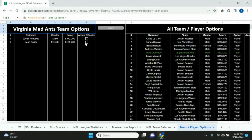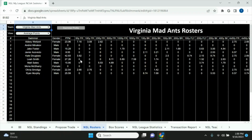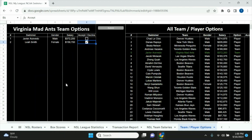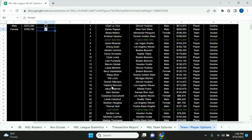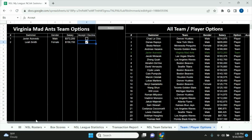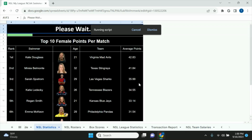Okay, so now team and player options. I do want to accept the offer on Leah Smith for $159,000, but Javier Acevedo wasn't really that good for us. I'll take a look at the stats here. Javier Acevedo only had 8.55 points, so not a really good season. I'm thinking about maybe accepting this offer and then trying to package a trade offer to another team, but I don't know how much trade value he would have, so I'm going to decline his offer actually. So we decline that offer, and now on to free agency.